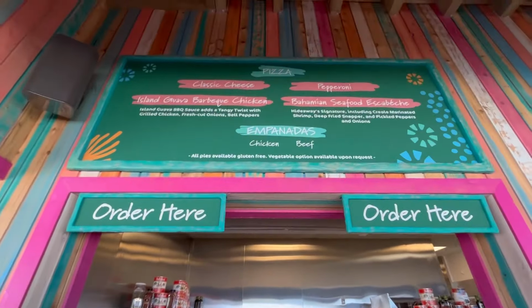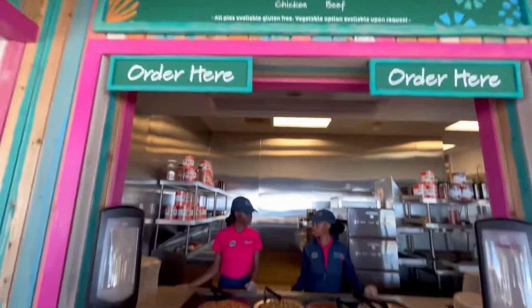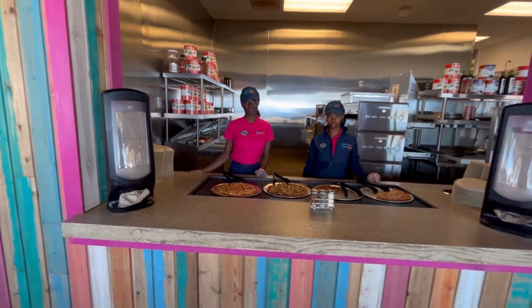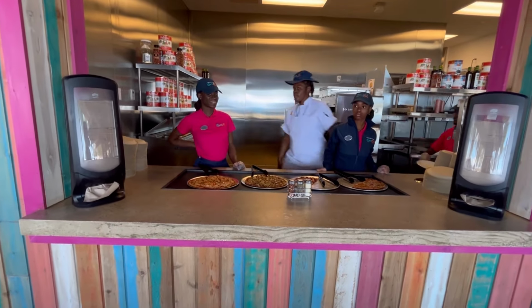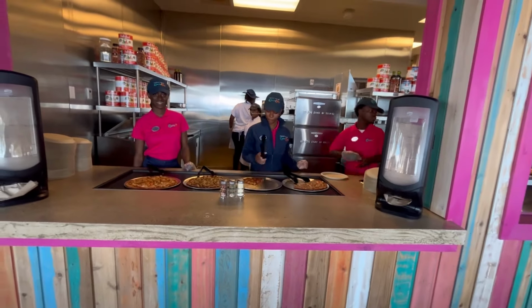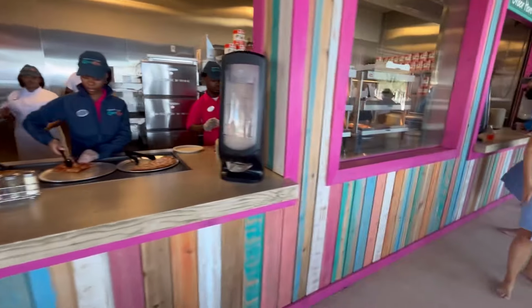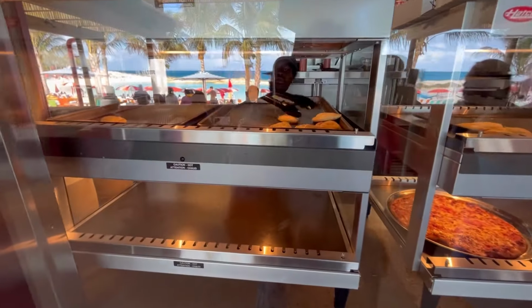So there is your menu. Island guava barbecue sauce, tangy twist with grilled chicken. So they got a barbecue chicken, seafood, has shrimp, snapper, and peppers and onions. And they have empanadas, as you can see there.